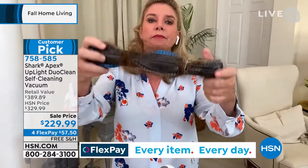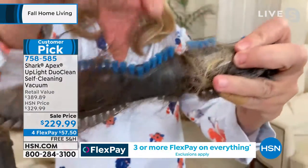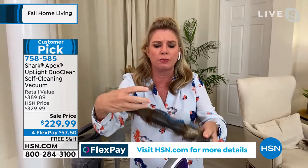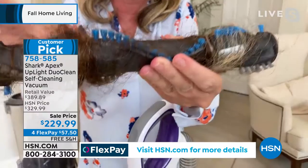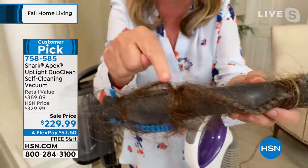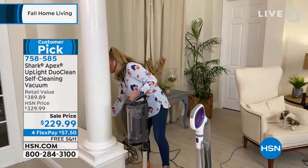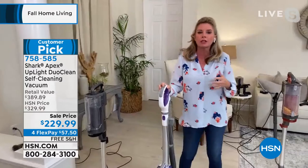Listen, girls, boys, whoever's watching, we have all dealt with something like this, right? You've got that nasty brush roll. You've got all this hair tangling up on top of all of those bristles. There's no way that these bristles can get deep down in your carpet fibers, because look at this. How is this right here gonna get into your carpet fibers? They can't, there's no way. So that means your motor's working overdrive, your vacuum's working overdrive, all of it's working overdrive. So let's go ahead and show you.